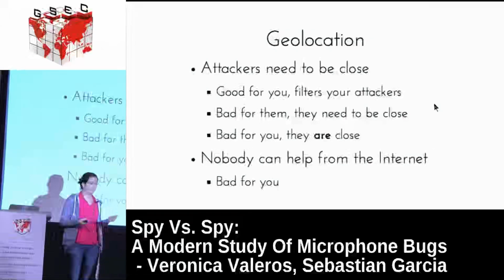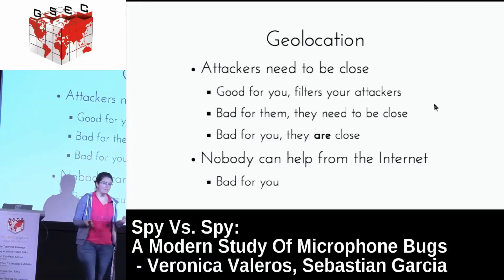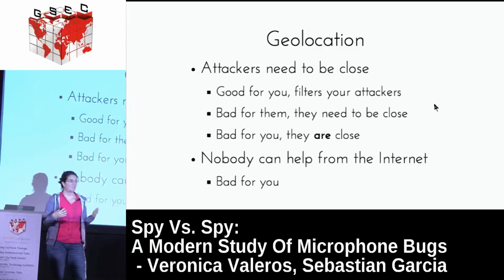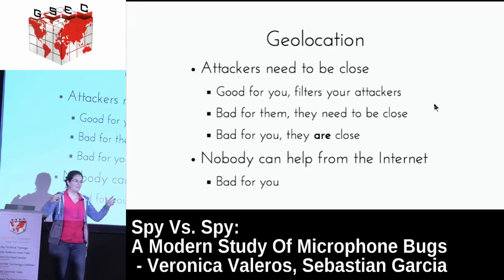And another thing that we found has to do with geolocation. Geolocation is important because we found that attackers need to be close to put a microphone, right? And this is good for you and bad for them. Good for you because it's not that everyone in the world can attack you. They need to be close, so that reduces the number of attackers that will target you.